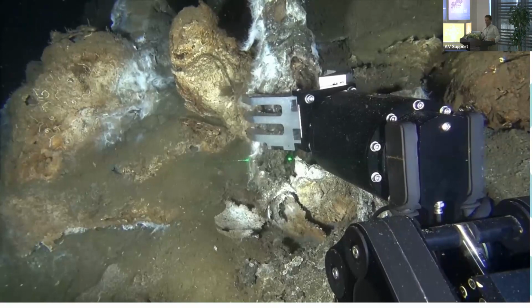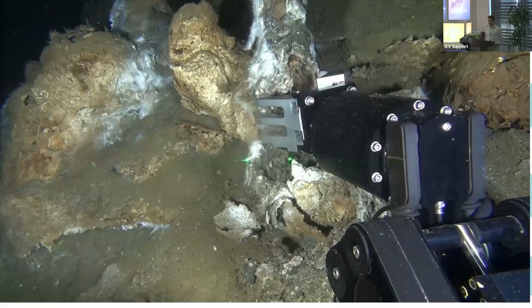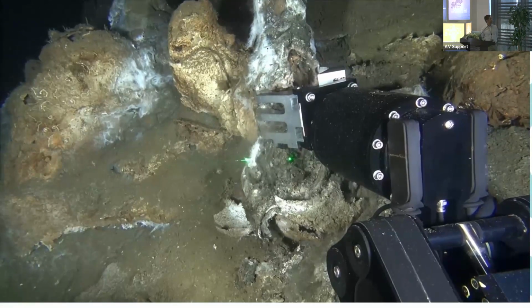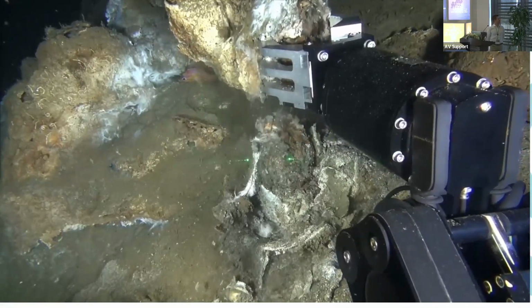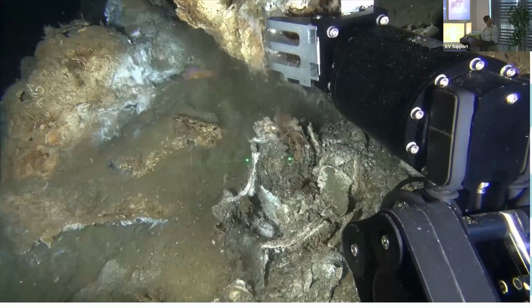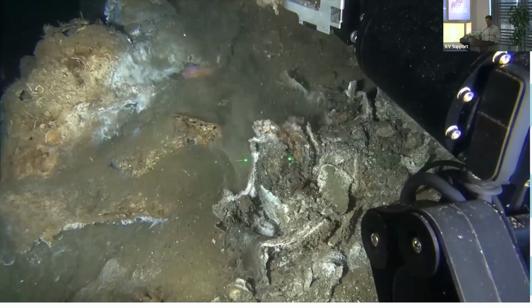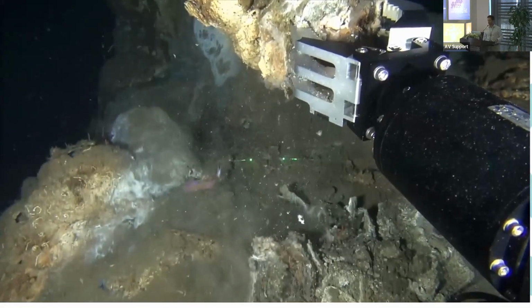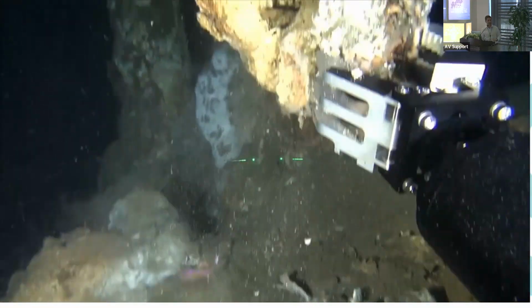Quick sample of bringing up a sample from a seep. Also, the claw in that arm was designed and built here in KAUST specifically to be able to grab and cut at the same time. So we work with other departments here in KAUST to facilitate the research. Basically, we try to build what we need.